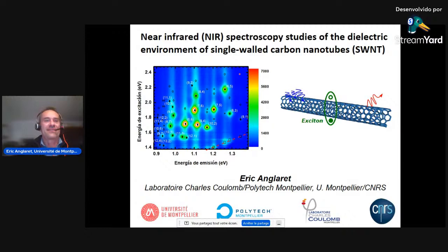So as André said, we will talk about single-walled nanotubes. We will talk about the properties that they have to emit light, and they emit light in a special spectral range, which is the near-infrared. We will show how the excitonic properties of nanotubes, these excitons, these electron-hole pairs, are actually responsible for the light emission from the nanotubes. Thanks to these excitonic properties, the optical spectroscopy of nanotubes will allow us to investigate the dielectric environment of the nanotubes. So I will first introduce the nanotubes, the optical properties, the excitonic properties.